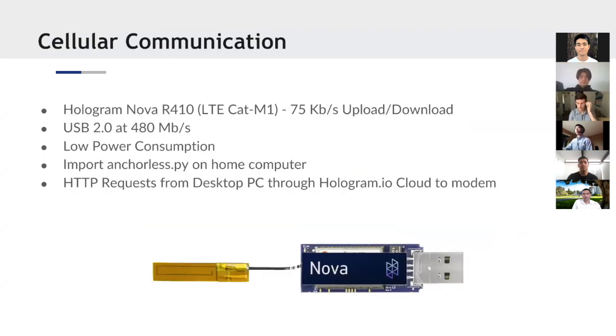The cellular modem we use is the Hologram Nova R410. This modem uses 4G LTE, which has a decent data rate, but more importantly, also has lower power consumption. To interface with this, we use it directly from the desktop computer. So in a separate file, we import anchorlist.py, and then we can use the helper functions that we made to send specific commands. This file sends HTTP requests to the hologram.io cloud, and then they forward the message to the modem. Every getter function also returns a timestamp because there's a little delay between the modem and the computer.